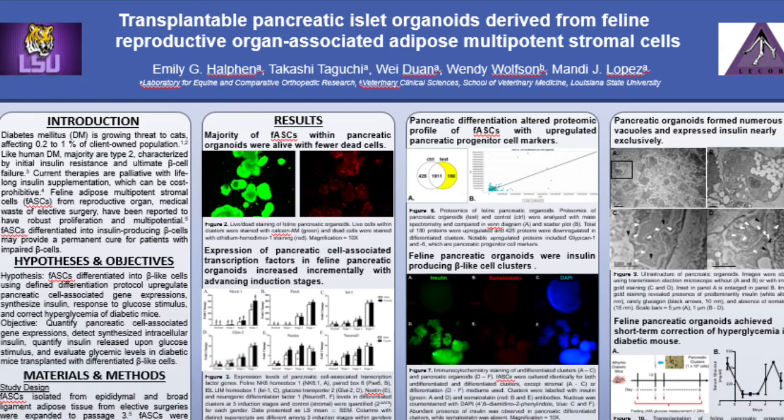Hello, my name is Emily Halphen, and I will be presenting transplantable pancreatic islet organoids derived from feline reproductive organ-associated adipose multipotent stromal cells.